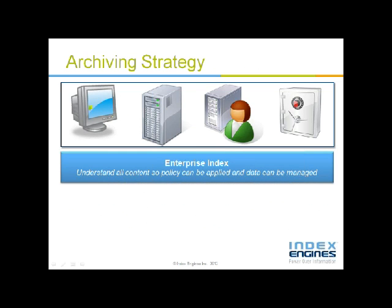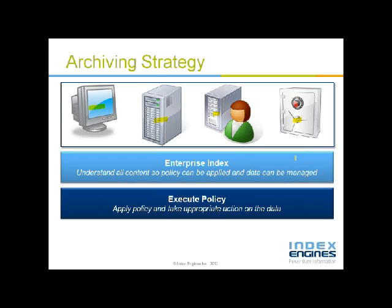So if you look at those different environments, again, the desktops, network servers, email, and the backup tapes here on the right, what companies are asking for, and we get requests for this all the time since we're in the space, is really an enterprise index, something that understands all the content across all those different environments, media sources, and repositories. So you can understand those environments, help develop your policy, help apply your policy, and help audit your policy, so you can really manage that information.